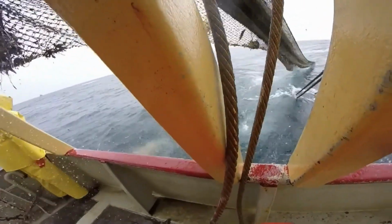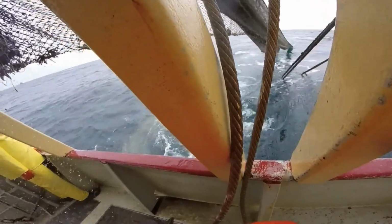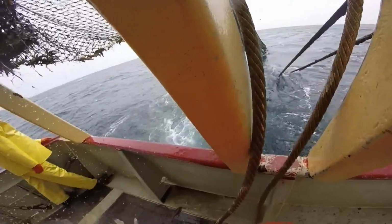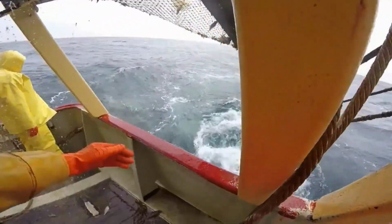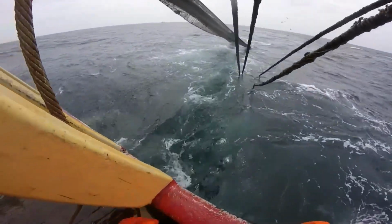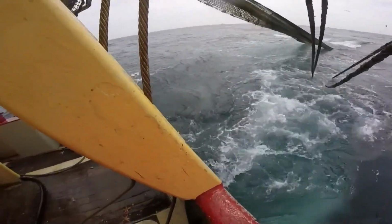Casting a net. A trawl is dropped from the stern of the vessel to the seabed. The vessel moves slowly, dragging the net through the seabed where the flounder live. The towing speed is usually 2 to 3 knots, slow enough for the net to collect the flounder without scaring them and causing them to escape.